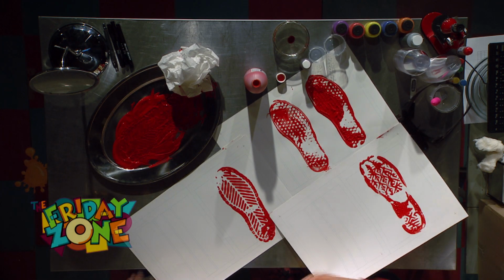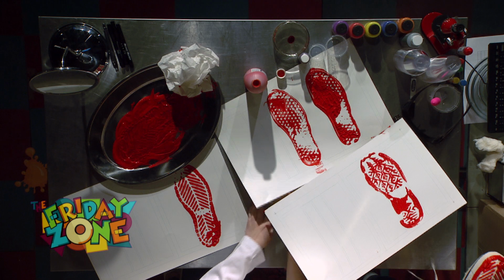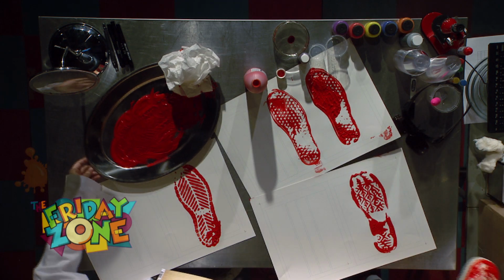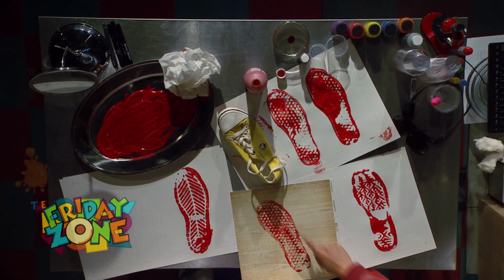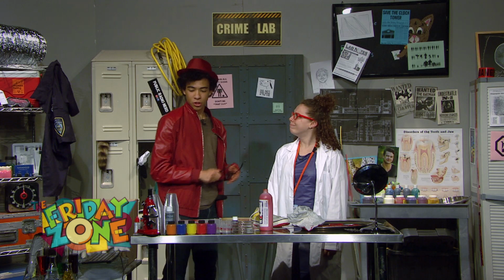Now look, Sammy, which prints match? I think it was the first one you did. Number 1 matches with the print found at the crime scene. Yes, it is. Number 1 is our clumsy painter. I'll go tell Mr. Franks.